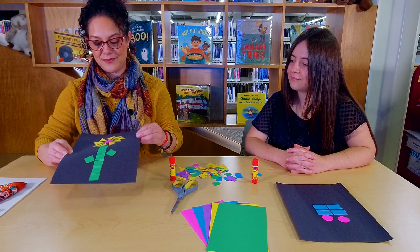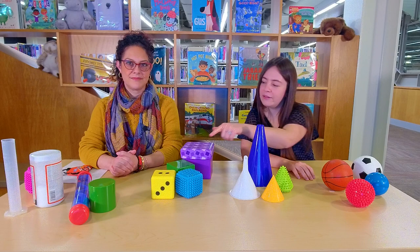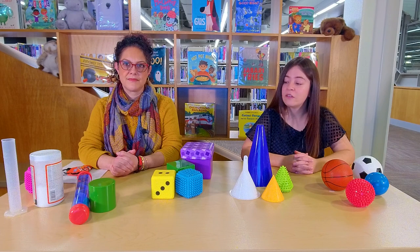You can introduce your child to the main three-dimensional shapes, namely the sphere, cone, cube, and cylinder. You can use what you know about 2D shapes and add in the concept of flat versus solid. Children can learn to describe the faces, vertices, and edges of each shape. Two-dimensional shapes are flat, like a square, and 3D shapes are solid, like a cube.